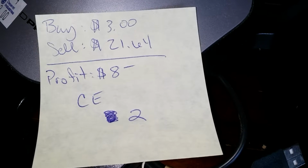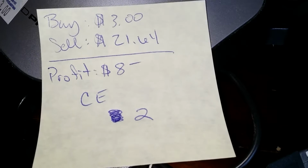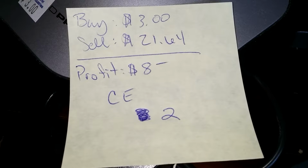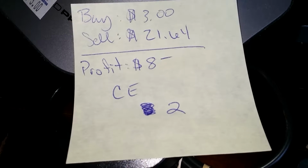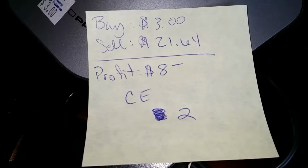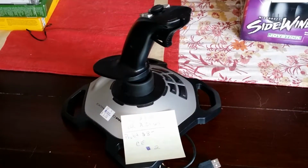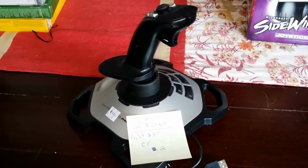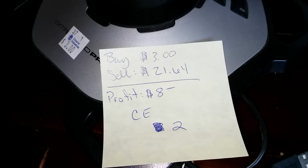Now, again, not a huge profit. It's only $8, but it's got a sales rank of 2. And I've said that on previous videos, where this is actually the third one of this specific joystick that I'll have sold because they sell lightning fast. They're an excellent buy if you find them for the right price, which you should just about always find them for. Especially at secondhand stores, they just don't know the proper value of these, which is good because it's just a nice quick sale.